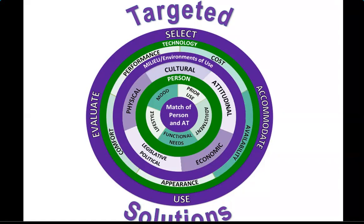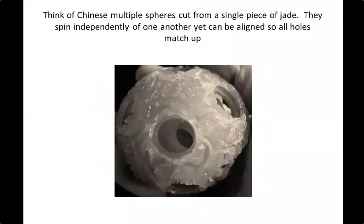So think of it as the embedded spheres that the Chinese have carved out of jade or soapstone. So this is a single piece of stone that you see in this photograph. And inside that piece has been carved a series of other spheres. So they're all embedded in one another. They spin independently of one another. You can see there's holes there. You can get those holes to all line up and hit directly to the center of that target of match of person and technology, or they can be misaligned. And that is the analogy to think of.